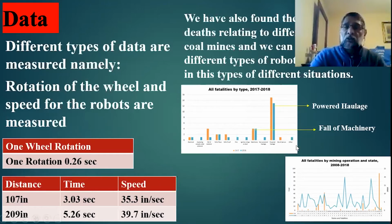If you look at the table, on the right-hand side, there are two figures. One tells you the fatalities related to different causes in the coal mines. You see that the major one in 2017-2018 is powered haulage, and the second one is the fall of machinery. So these are very useful for the students to build the robot, so they can bring back the machinery. And if you look at the next one, it tells you the fatalities by mining operations at different states from 2008 to 2018. And between 2017 and 2018, in West Virginia, there were a lot of fatalities.